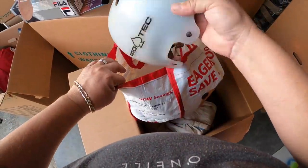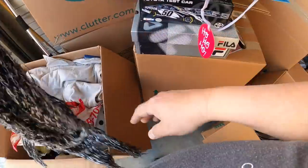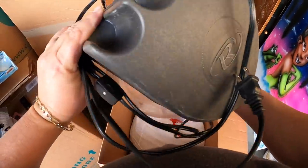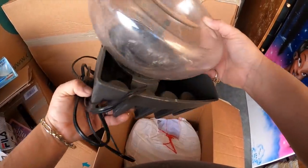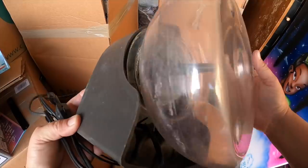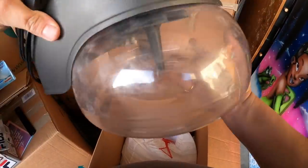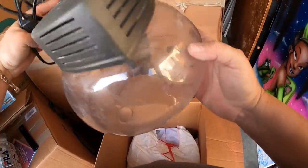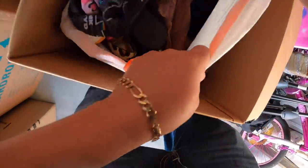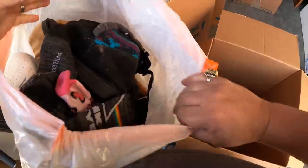And there's a skateboarding helmet. Protec. There's a nice scarf. What is this? I don't know what this is. What the heck is this? It's like it goes this way. I really don't know what that is. A humidifier, maybe? Alright.